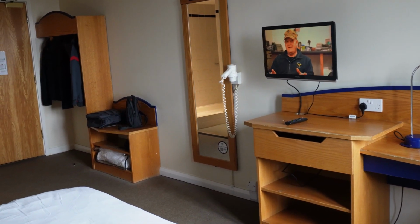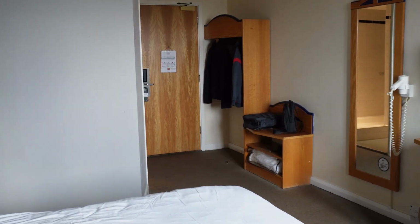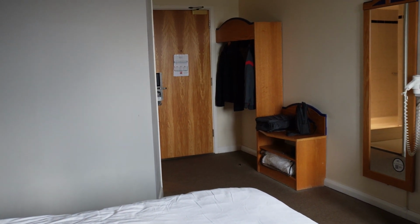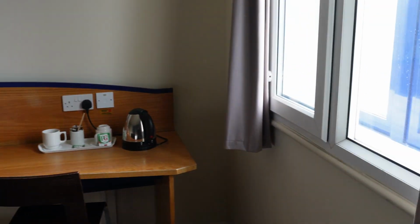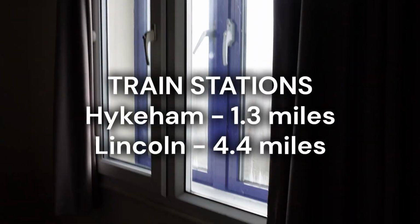Do not stay here if you don't have a car, because there is no bus route whatsoever anywhere near here. The nearest public transport is a train station called Highcombe Station, which by complete coincidence is my hometown. It's where I come from, it's where I grew up.